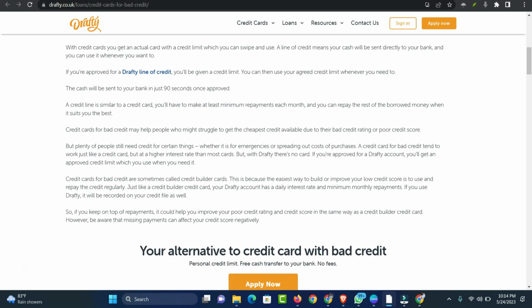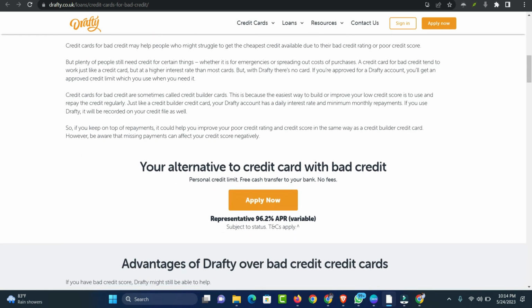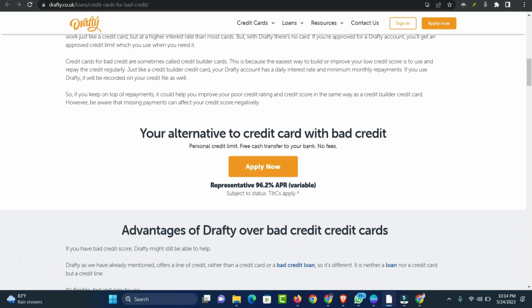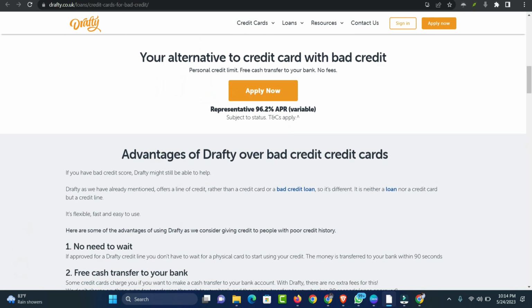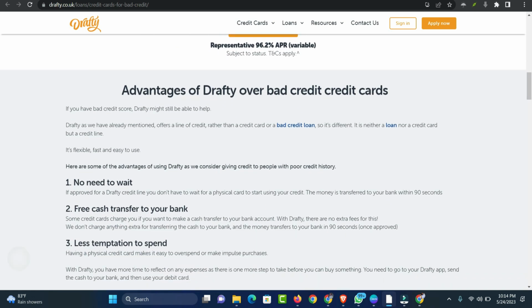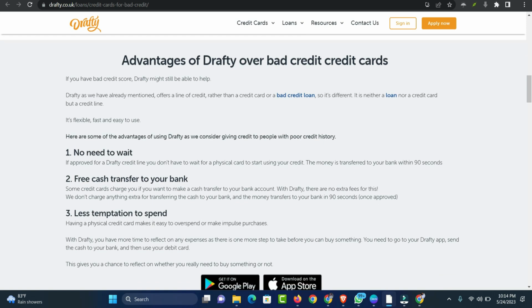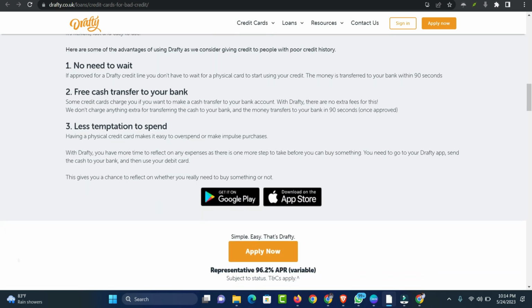No, it's not. However, it is designed to fulfill a similar function, namely a means to borrow relatively small amounts of money quickly when you find yourself a little short. With a representative APR of 96.2%, it's cheaper than traditional payday loans, falling below the Financial Conduct Authority's 100% APR threshold for high-cost short-term credit.